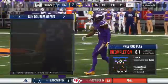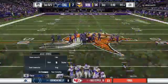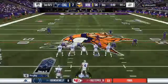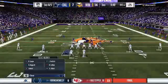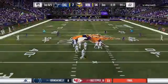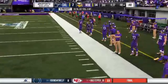They try to throw on 2nd down, but this one is incomplete. The Cowboys on 3rd down. They have been superb. 5 for 6 to this point. This will be 3rd and 5. 49, guys. Mike, 40. 26. Prescott from the gun. And he's able to hook up with Michael Gallup.